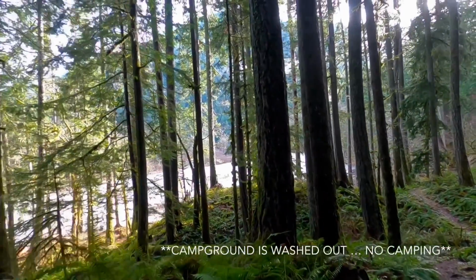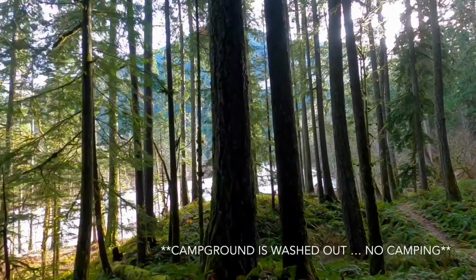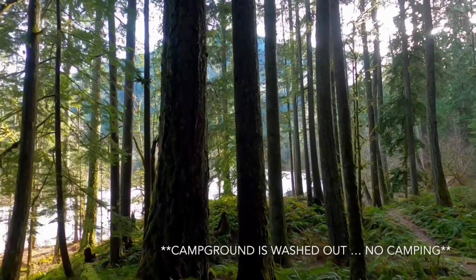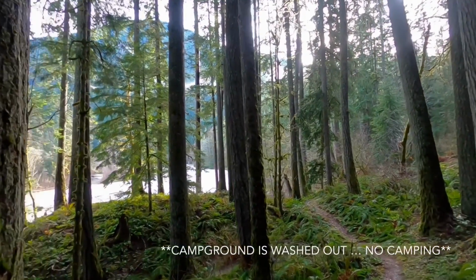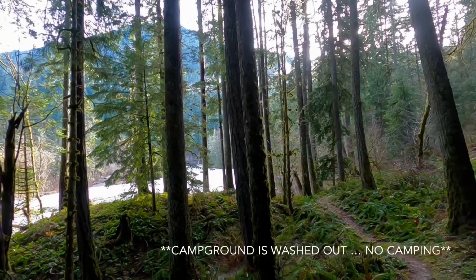We're coming up to the Altair campground. Backcountry camping, you do need a permit. Get that from the Olympic National Park.